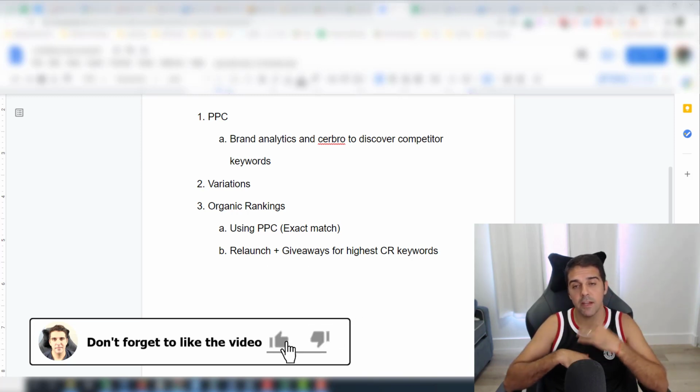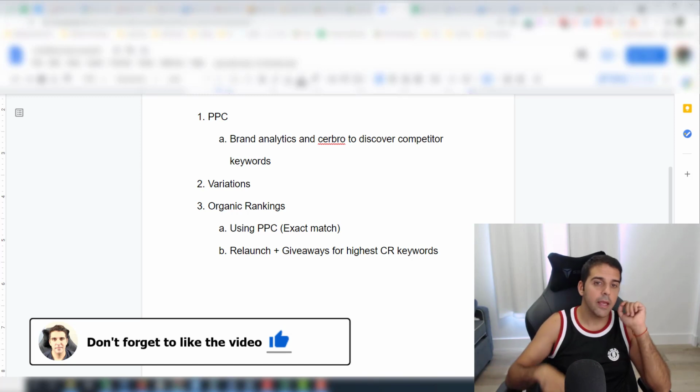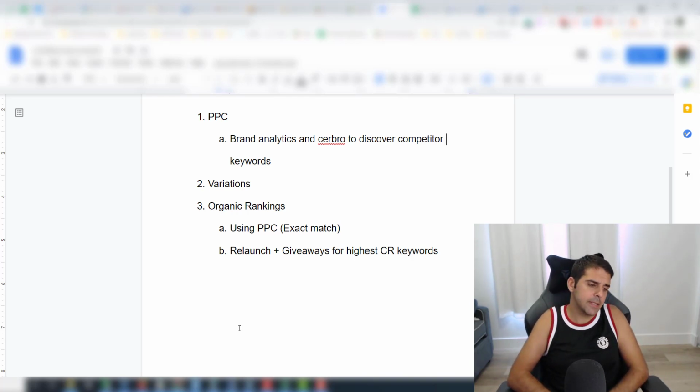We all know the effect of bestseller. It's like a 20, 30, 40% increase in sales. And now to the last section, number 3, organic rankings. You can really increase your organic rankings in a very strategic way, I would say.